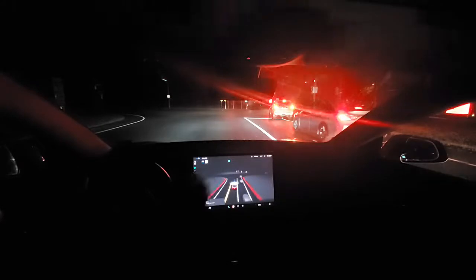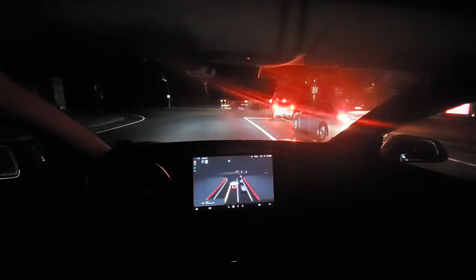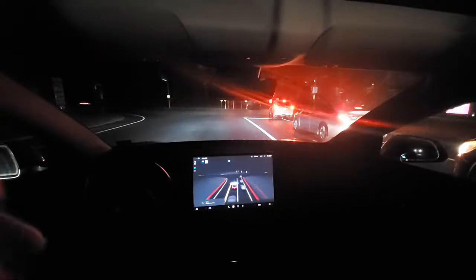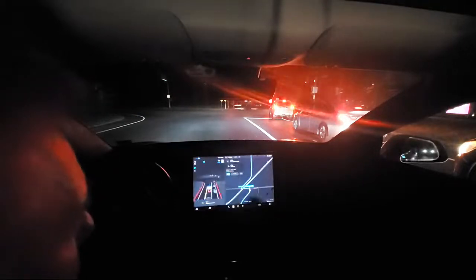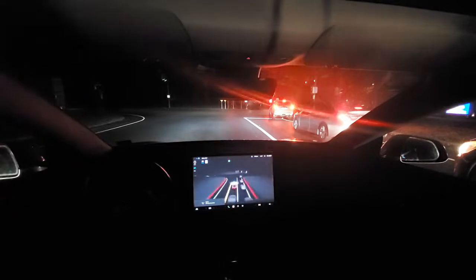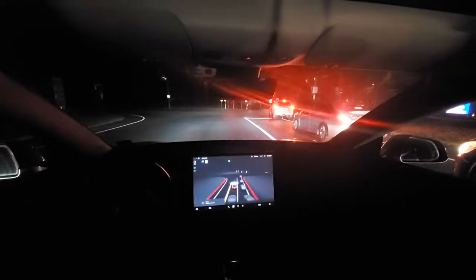I think I'm going to put my speed limit on the speed limit because that hairpin turn is going to be tricky. Again, you can sort of see the turn we're going to have to make right here. Hopefully you can see the screen. Okay, I think you can. Okay, here we go.